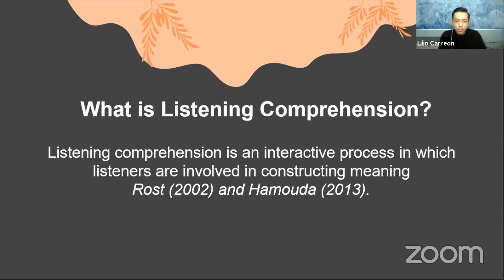Okay, let's take a look at this definition of listening comprehension. It is a process, an interactive process in which you as a listener are trying to construct meaning from what you heard. Okay, so remember the receiving stage, you received the sound waves or you heard the message of the words in those sounds.